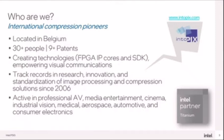So, who is intoPIX? intoPIX is located in Belgium, but with a presence all over the world. We are a company of 30 people, specialized in image compression and video compression technologies. We are creating technologies that we are delivering as FPGA IP cores and a software development kit. We have a track record in research, innovation, and standardization process, being an active member, for example, of the ISO JPEG committee, but also audiovisual industry consortiums like SMPTE, AIMS, and VESA.